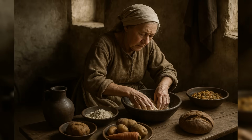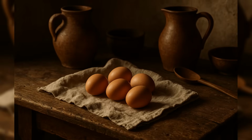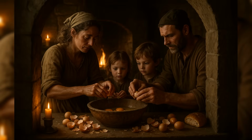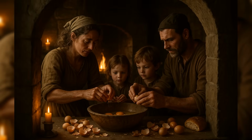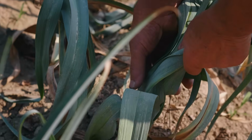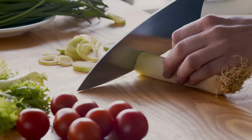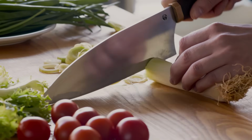While coastal communities maximized their aquatic resources, inland areas developed equally resourceful approaches to creating filling meals from simple, readily available ingredients. Eggs were precious commodities in medieval households, too valuable to eat carelessly, but too nutritious to ignore entirely. When families did splurge on using eggs for cooking rather than selling them at market, they made sure every shell crack counted. The filling started with leeks, which grew easily in medieval gardens and provided both bulk and flavor without breaking the household budget. Leeks were basically nature's way of helping poor families feel fancy without spending fancy money.